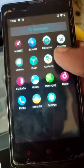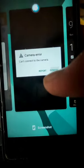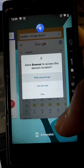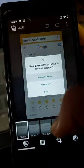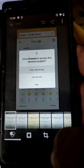Now moving to the next, we have the display option. Well, it looks good, fairly decent. Take a screenshot here. There are options for edit and share. Let's see if we can edit the things. Well, that's fantastic.